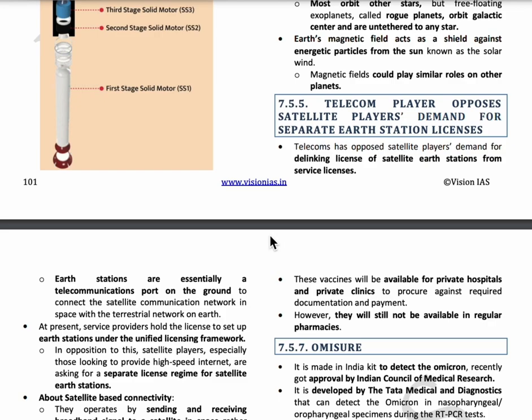Next topic is telecom players oppose satellite players' demand for separate Earth station licenses. So, satellites receive and transmit signals from space to the Earth stations on the Earth. So, the telecom players are opposing giving separate Earth station licenses to the satellite players.